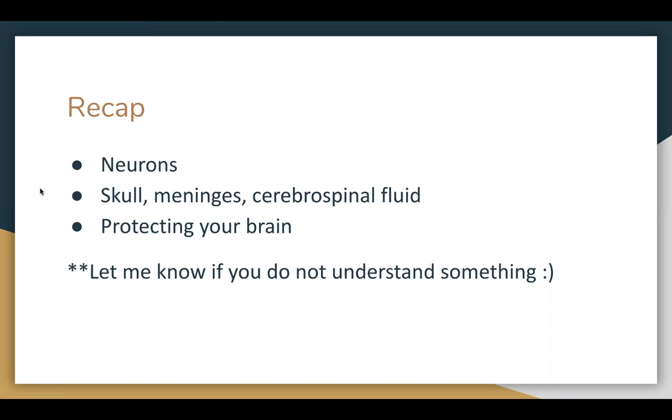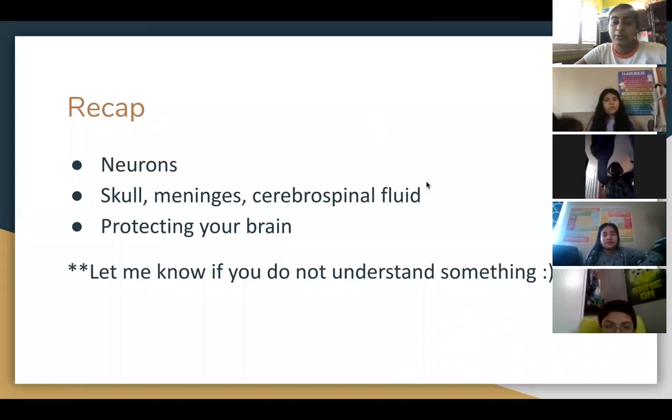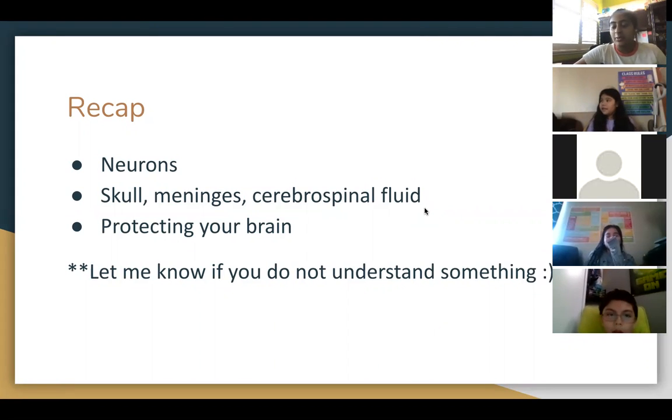Before, we talked about neurons, and we're going to go more into depth later. We also talked about the skull, basically the bone that is protecting your brain. And then we learned about the meninges, which is another layer of the brain. And we learned about cerebrospinal fluid. It's basically like water that your brain is floating in. That way, if you hit your head, your brain won't get injured. And we learned about protecting our brain.